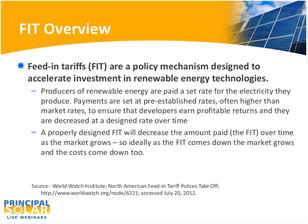Feed-in tariffs are a policy mechanism designed to accelerate the investment in renewable energy technologies and to lower the cost of renewable energy technologies, and also to instill confidence in the market, which will enable further investment. Renewable energy and feed-in tariffs really started about 10, 12 years ago in Germany, where they were introduced.